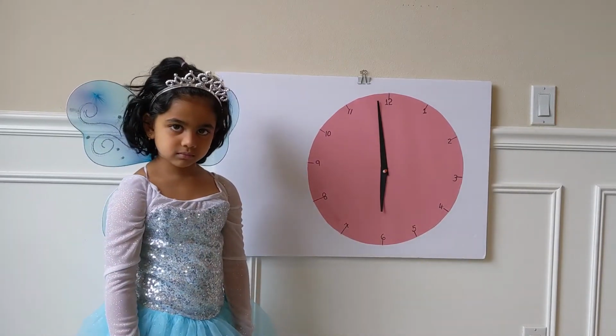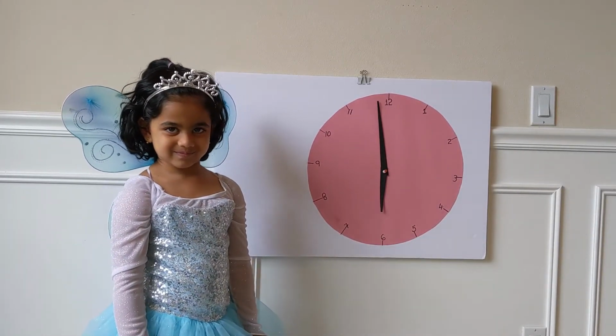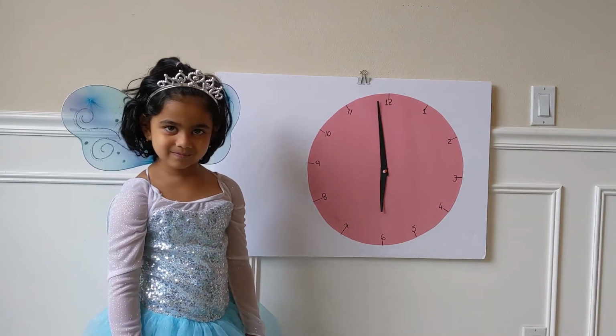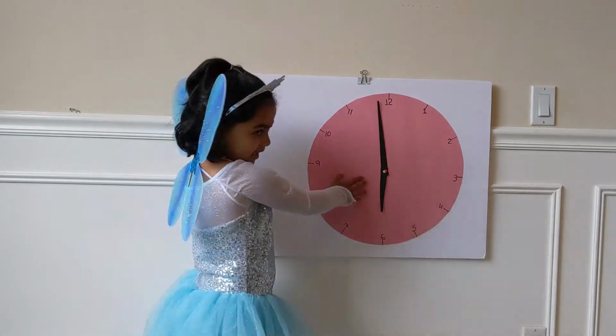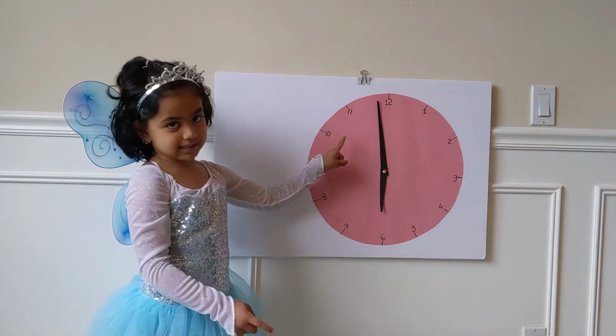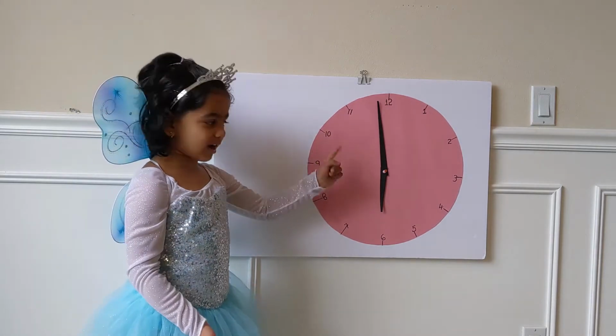It's dinner time for the little fairy. Little fairy wants her tummy full. It's 7 o'clock now. 7 o'clock means the small needle goes to 7 and the big needle goes to 12.